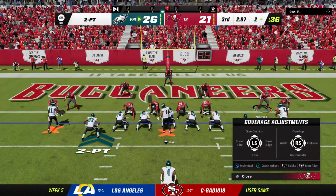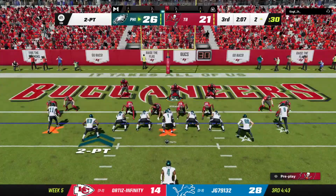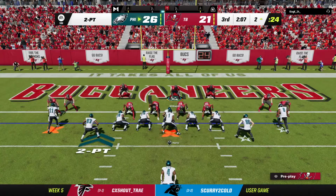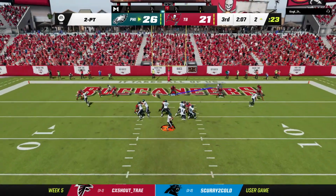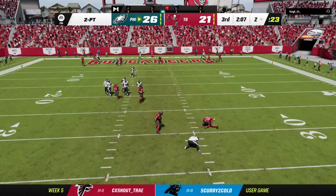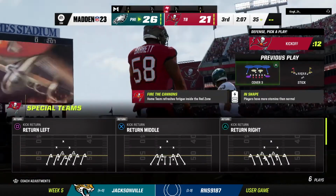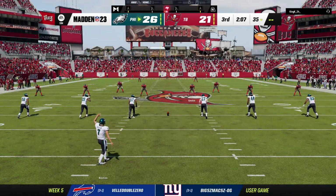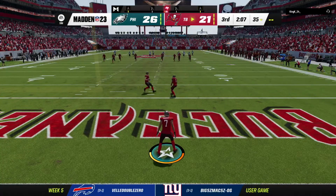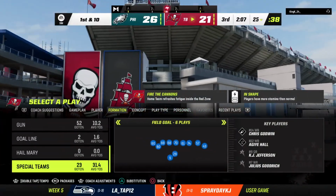A call from Nick Sirianni. Let's go for 2 here, he says. Hurts will throw. And he's going to be taken down. It's a sack. And they fail on the try for 2. The Eagle kick team out there now as they run up and send this one away. And they will not get a chance to return this one as it's through the end zone for a touchback.